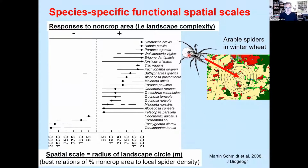Martin Schmidt, in his PhD, studied arable spiders in winter wheat. The idea is always to check the abundance of these species in the center, and then to analyze whether the immediate surroundings or the further away surroundings influence this abundance. For example, when you think of bees, solitary bees may use only the direct environment, whereas large bumblebees or honeybees use the whole larger area. So this can also be shown to be the main driver.